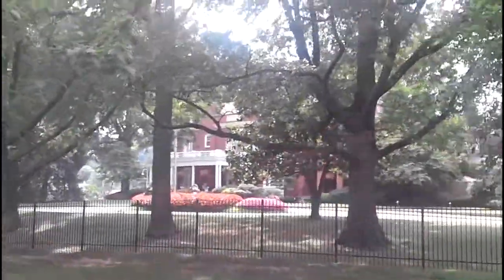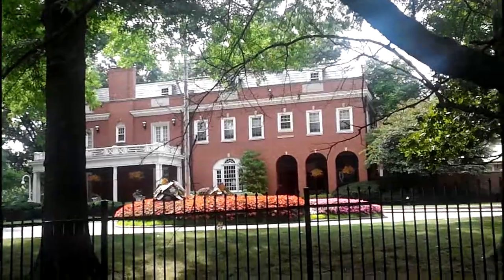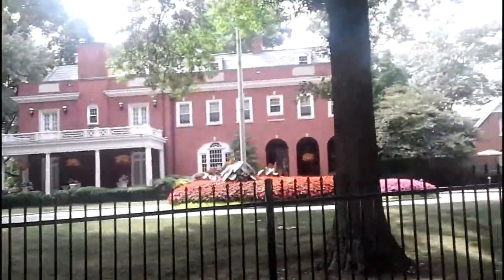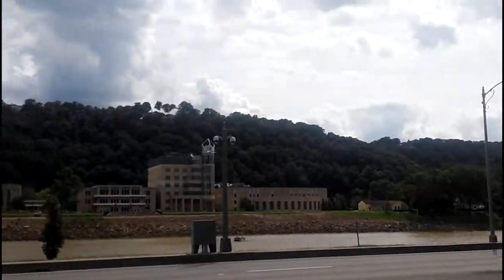Over here, we see the governor's mansion. Of course, our governor's mansion is empty because our governor doesn't live here. He owns the Greenbrier Resort. And he'd probably rather be closer to the resort. It's a whole lot nicer than the governor's mansion.